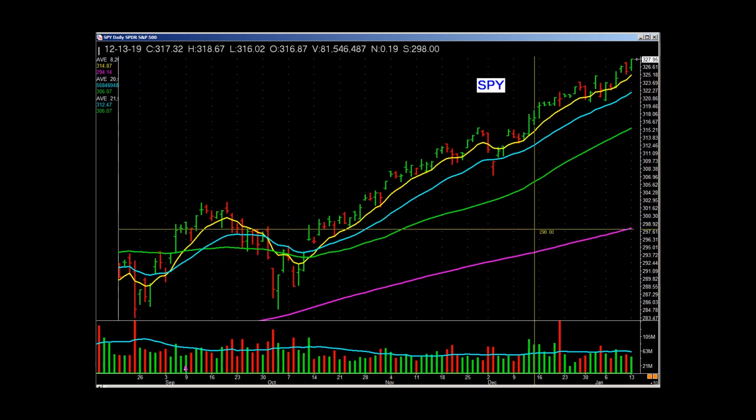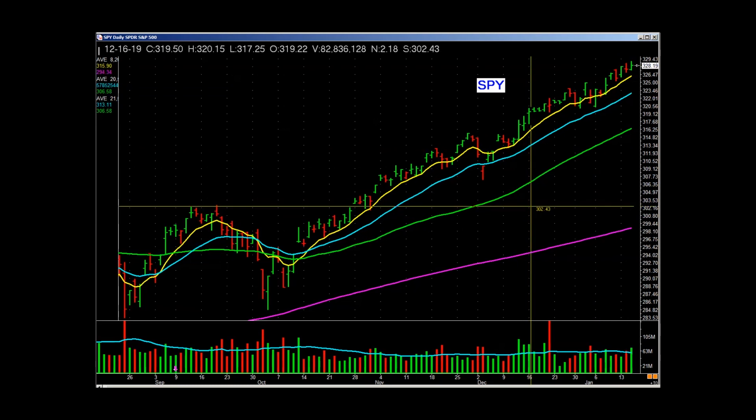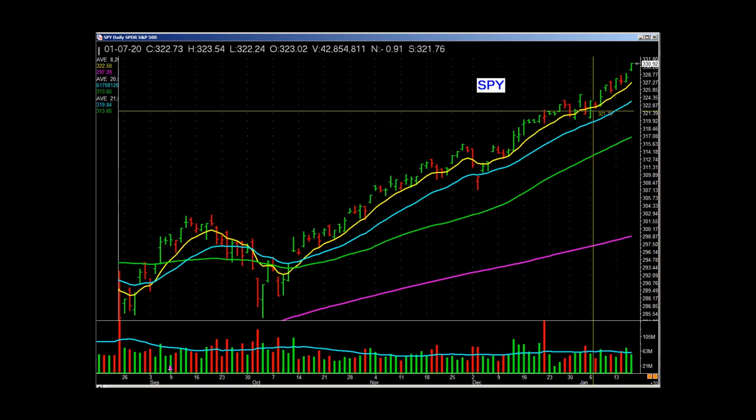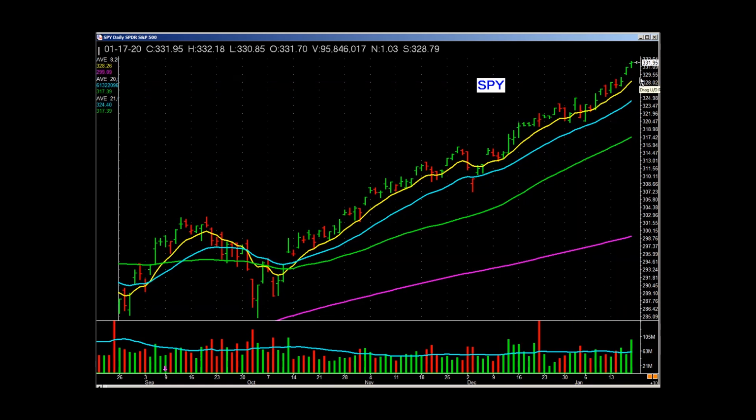Slight volume pickup. Goes up, low volume, inconsequential. Just going sideways here. Up on a pickup in volume. Look at the trend. The 8-day exponential moving average. It's a trend. I've used this for years. I've used this for way over a decade.